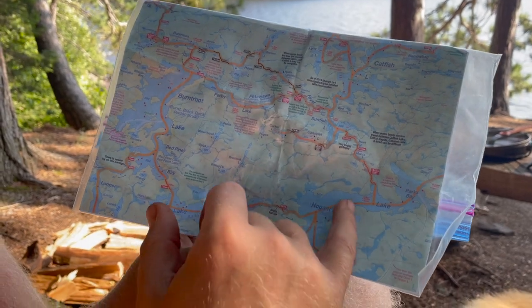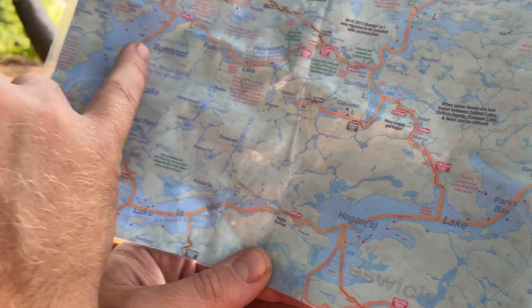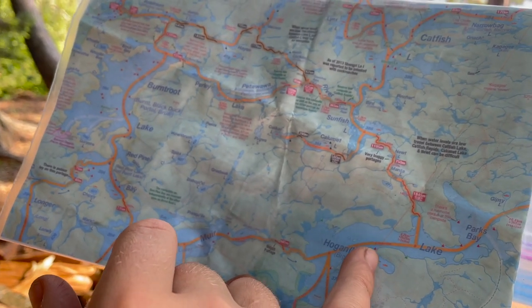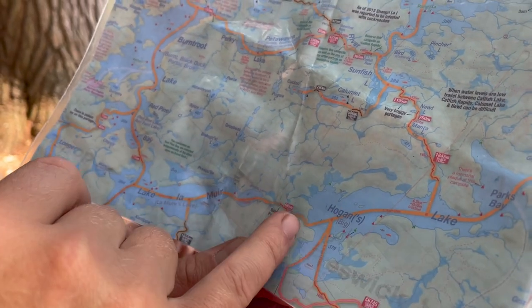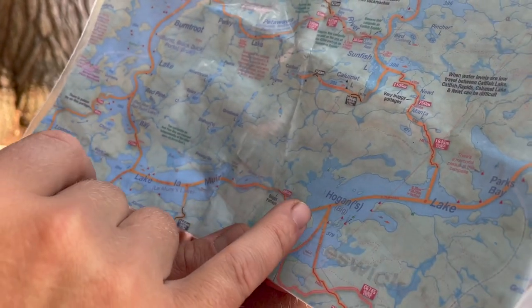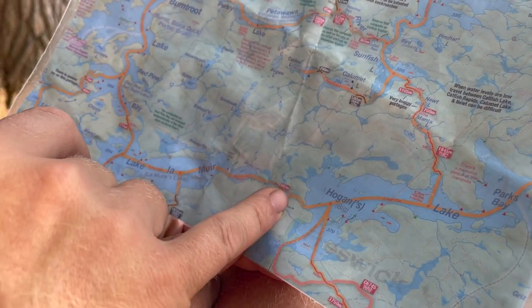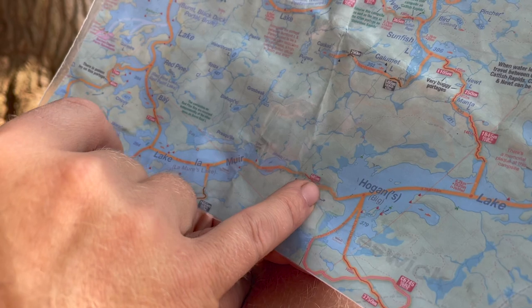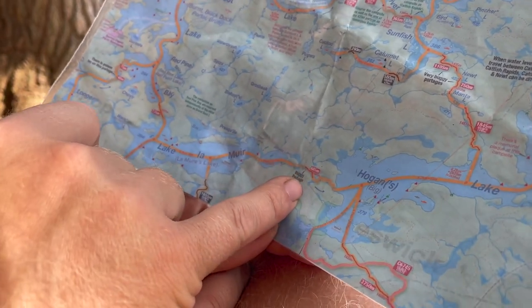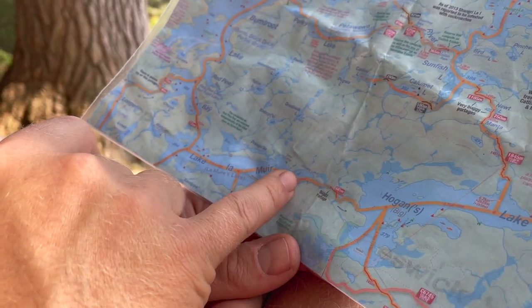So we're here on Hogan's right now, somewhere around here, and we need to go into Burntroot tomorrow morning. We're going to cross this pretty big section of Hogan's, so hopefully there's no wind. Then we'll have to wind through here. There's maybe a creek or a marsh kind of area at the end of Hogan's that we have to navigate. Then we go through a 685 portage into Lake Lemire.